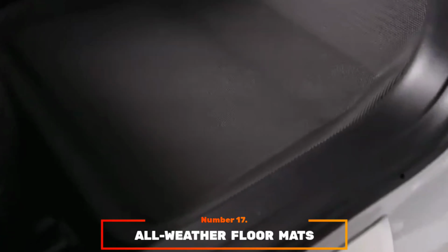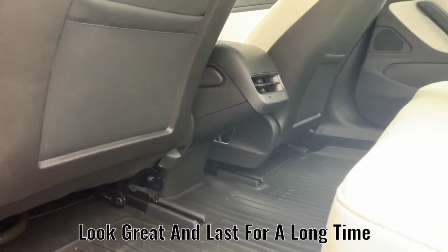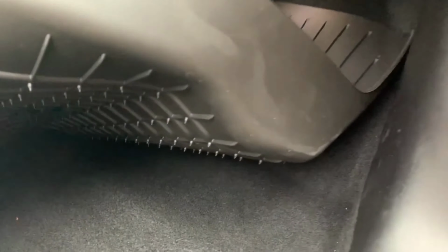Number 17. All-weather floor mats. All-weather floor mats are rubber floor mats that look nice, can be cut to fit, and are easy to clean. Sand, mud, snow, and dirt are caught in wells that are cut into your Model 3 floors to protect them. All-weather floor mats look great and last for a long time. They stay flexible even when it's hot or very cold. All-weather floor mats have been made just for Model 3 and can be used on all the car's floors.